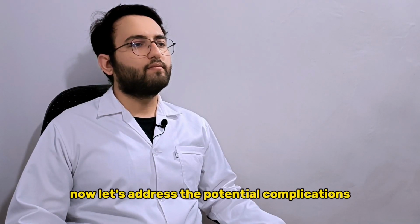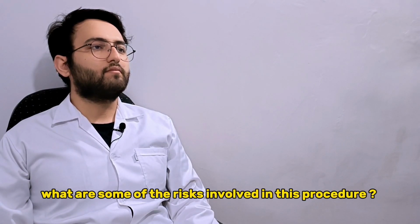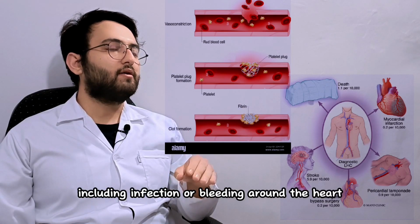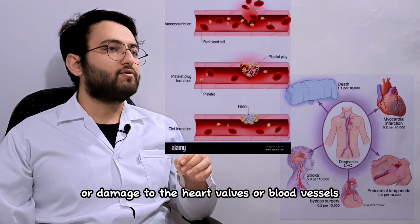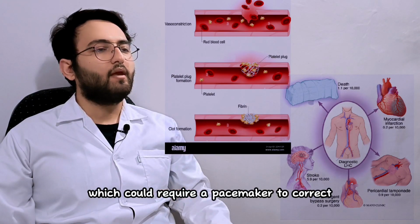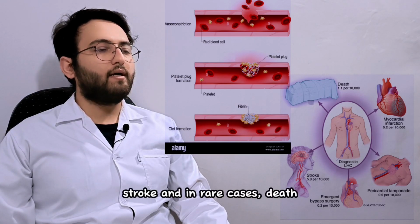Now, let's address the potential complications associated with an electrophysiology study. What are some of the risks involved in this procedure? Well, there are several potential complications, including infection or bleeding around the heart caused by damage to the heart tissue, or damage to the heart valves or blood vessels, or damage to the heart's electrical system which could require a pacemaker to correct, blood clots in the legs or lungs, heart attack, stroke, and in rare cases, death.